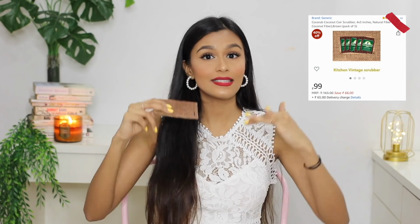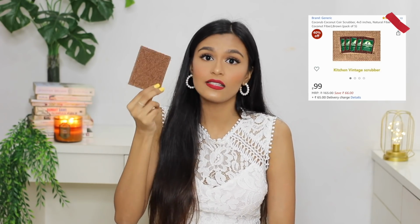Talking about dishwashing, this is the next product. This is the next alternative. I would recommend switching out a traditional Scotch Brite with this coconut coir cleanser. I remember when I used to travel to Kerala and the south of India, I would see these coconut coirs everywhere. People use these to clean their dishes. I actually think my nanny also used to do that back in the day. I think it's such a genius thing to wash your vessels with this rather than using a piece of plastic or sponge. And this again does the same job.